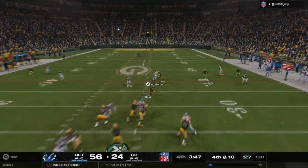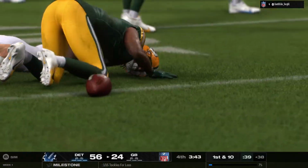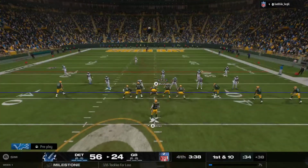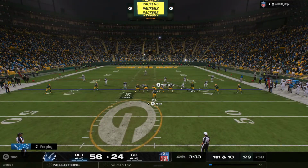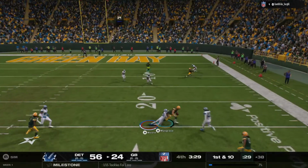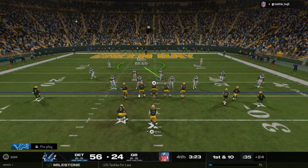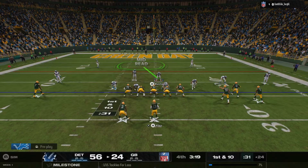One final try here for Allen. That is caught. And he has a big gain inside the 40 before being dropped. No reason not to try it there, and they do indeed convert on 4th. So the ball moves into Lion territory now. Here's 1st and 10 at the 38. Throwing now is Allen. Musgraves got it out right. And brought down, but not before they're inside the 25. 14 more yards. That's another first down for the Packers.